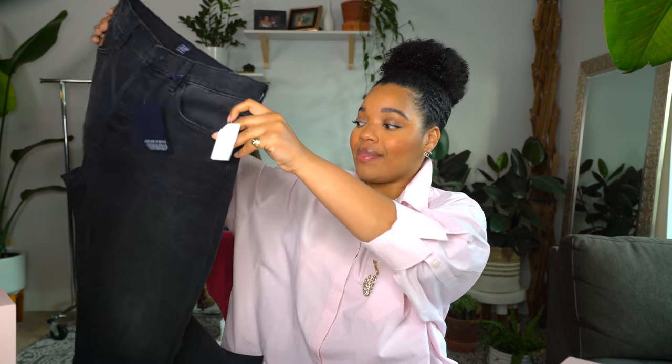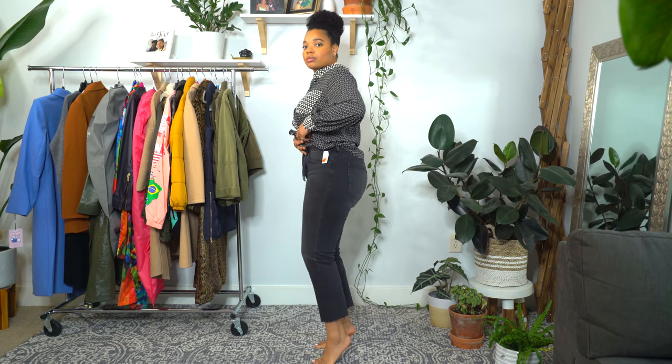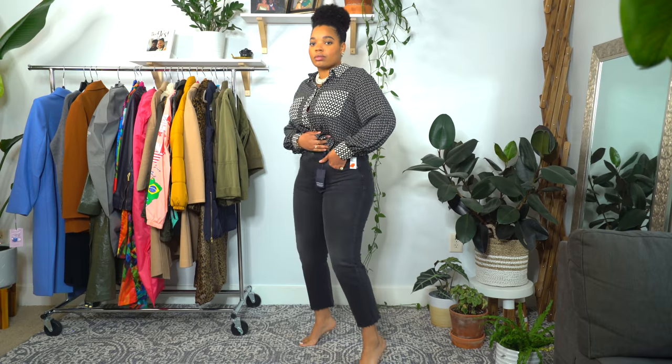Speaking of the Gap, I randomly went in the Gap just to see what they had, but they had a bunch of stuff on sale, like I said, and I checked their clearance section, and they had a bunch of jeans, and I lucked out and I found another pair of cheeky straight jeans from the Gap. I love their cheeky straight jeans. I'm actually wearing a pair right now, but I like them because the ones that I've gotten, they don't have a ton of rips on them. Like, they actually have no rips at all.